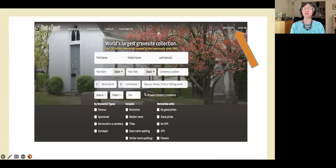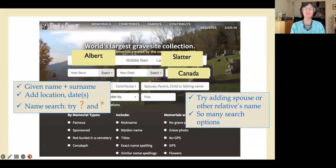Here's the home page. If you haven't registered, you click the register button, you sign in for free, and then anytime you're going to actually use Find a Grave, go ahead and sign in or stay signed in. As you know, there are a lot of different search options on Find a Grave. I wanted to remind you of some of the ones that I've used that have helped in some tricky situations.